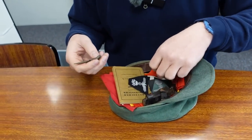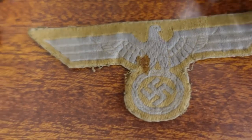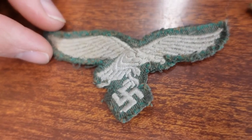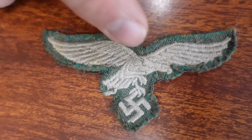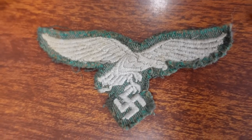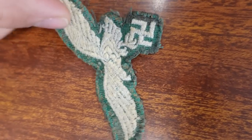Then I have some rare insignia. I will put them first here, or rarer insignia. So here we have a very early first pattern jump smock eagle for the paratroopers. So it's groen melierd, we call it, the cloth on the back. It's like green and brown colors embroidered on green, the typical material of the first pattern jump smocks.